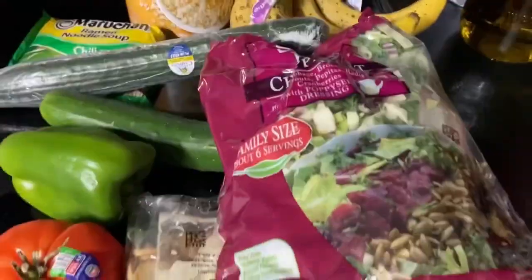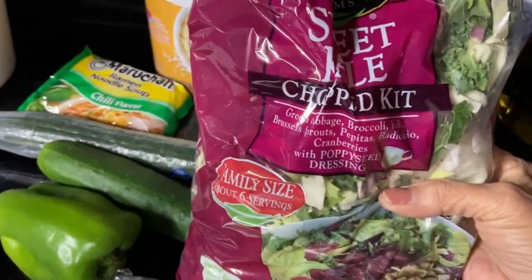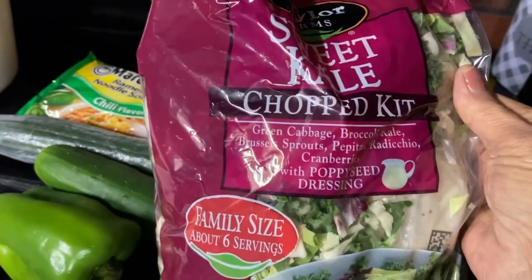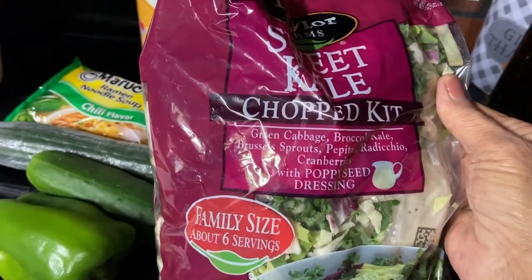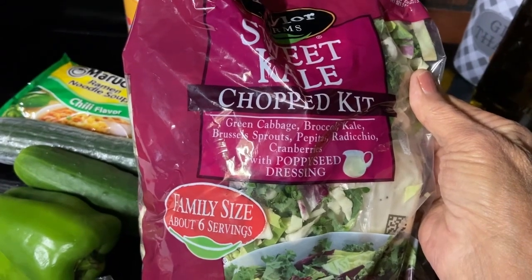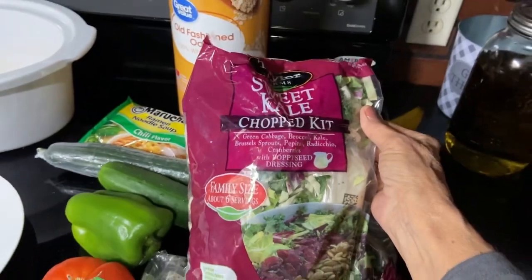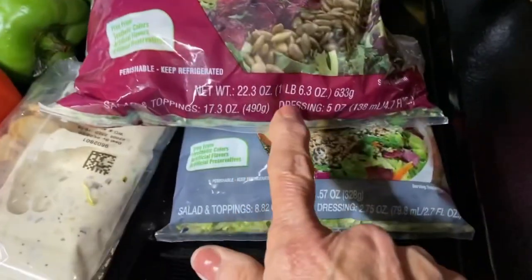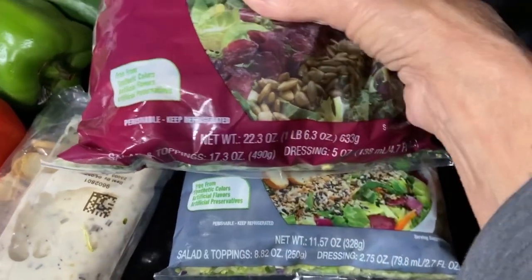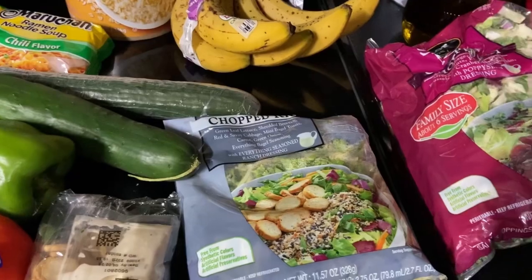One thing I need to get back into is my salads. And I bought a sweet kale chopped salad kit with green cabbage, broccoli, kale, Brussels sprouts, cranberries, poppy seed dressing. Love this salad. Got the family size, a pound and 6.3 ounces. And I really like the salads that have some crunch to them.